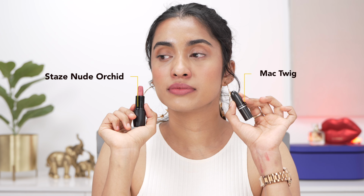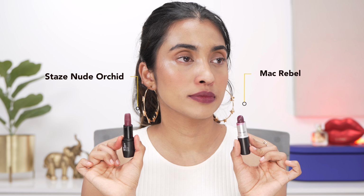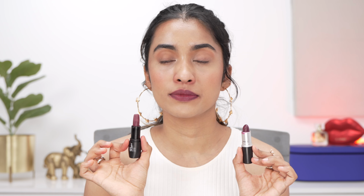Now moving on to Nude Orchid. This side of it is similar to the shade called Twig again. The other side is a deep purplish kind of a shade, which is similar to MAC Rebel. MAC Rebel does have a little bit more of a deeper pink undertone to it, whereas the Staze one is straight up a little bit more purple toned. But I feel like the Staze lipstick is a little bit more pigmented and more matte on my lips, and it shows up a lot better on my lips than Rebel itself. Over time Rebel has become so sheer, it hardly even shows up on my lips.